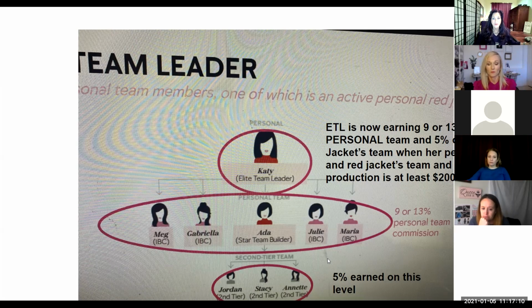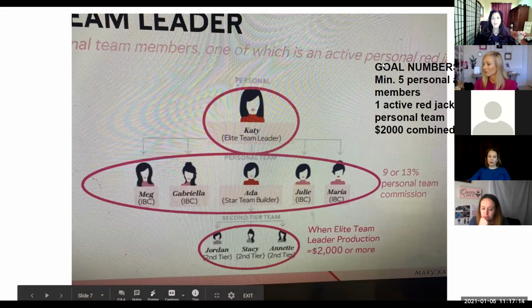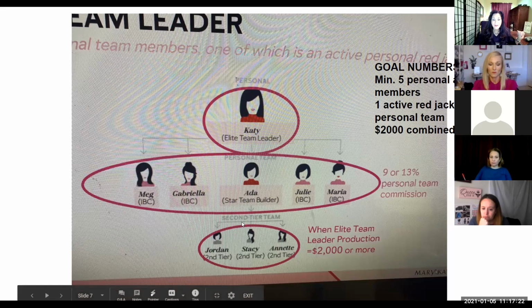Now, so here are your goal numbers. A minimum of 5 personal team members, 1 active red jacket, 2,000 or more in orders, and now you earn all these commissions.